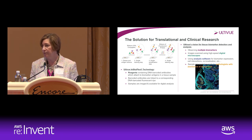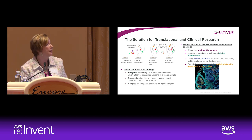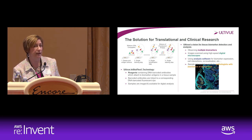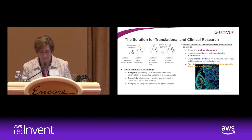I want to just briefly point out on this that you can see a sample of one of the images with the multiple biomarkers detected using the different colors, and Doug is going to go into a lot more detail around those.